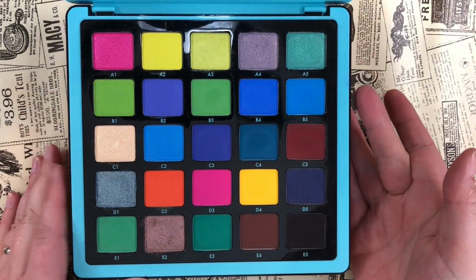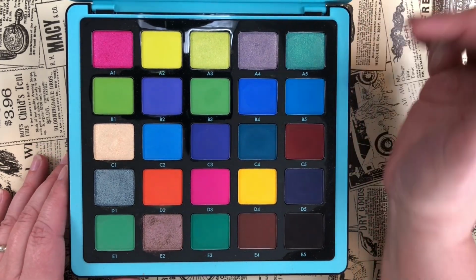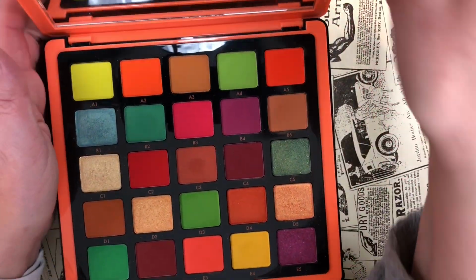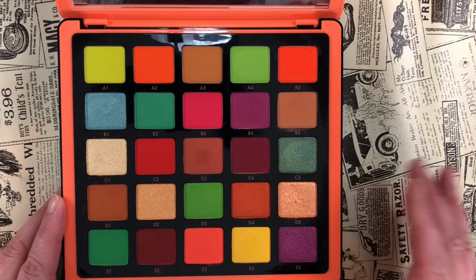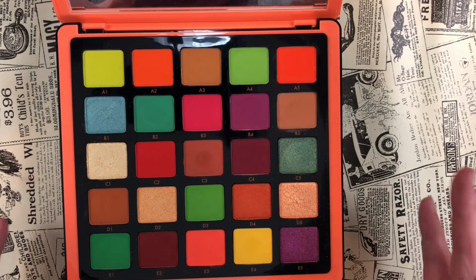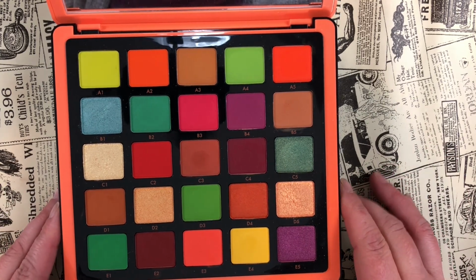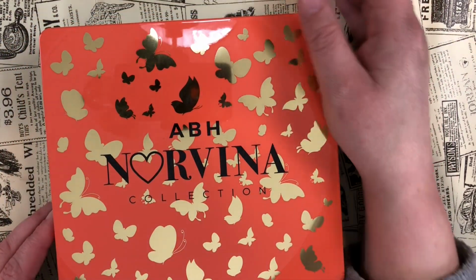This is volume 2. A lot more summery, maybe even spring in my opinion, but I do really like a lot of the shades in this palette. And then I have volume 3. I do love the summer to fall color story of this palette. I will say, however, this is the one I like the least, mostly because of the lack and quality of shimmers in this palette, but it's still a really nice palette, don't get me wrong. It's just, you know, not everybody can be a favorite.